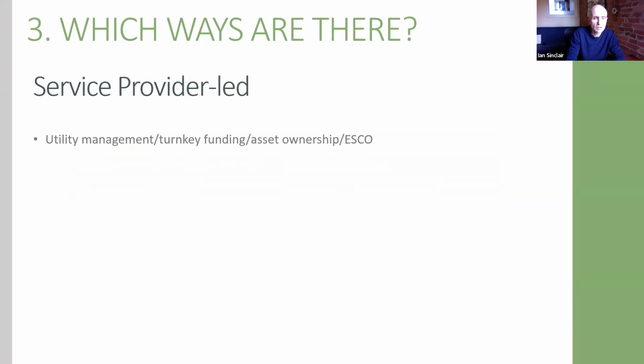As for service providers, there are multiple types that we can look at. Matt alluded to a number of these earlier, but somebody may be coming in with an offer to manage your utilities. Somebody may be coming in with a chunk of money saying, let me spend this for you. Somebody may come in and say, let me own some of your assets. We've talked about the ESCO model. It's really important internally to understand what each of those service provisions means to your organization, and whether it actually fits from a procedural, from a human resources, from a longevity perspective.